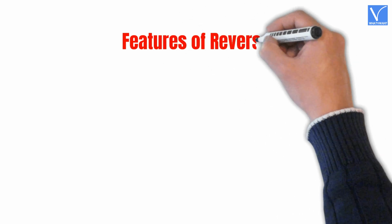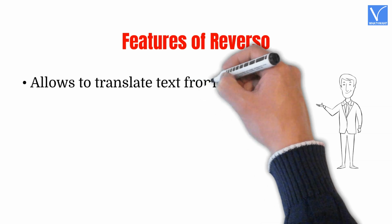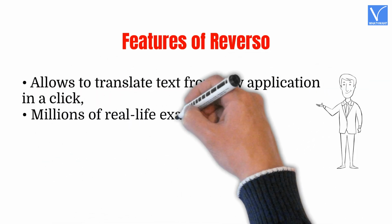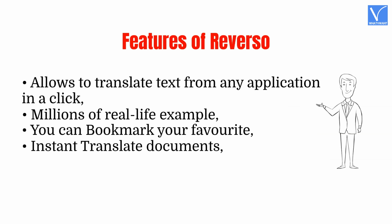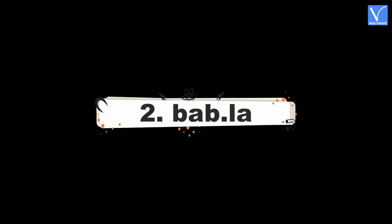Features of Reverso: allows you to translate text from any application in a click. Millions of real-life examples. You can bookmark your favorites. Instantly translate documents. Integrated grammar check. No ads.